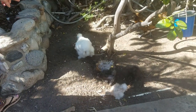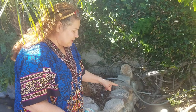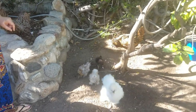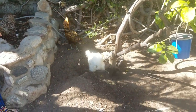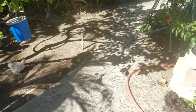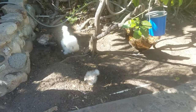Now, Cleo will not let any other chickens eat this deliciousness. As far as she's concerned, it is only for her babies. So we need to go get some other deliciousness for Goldie and the other ones. Goldie's the only one that's not completely afraid of her. The rest of them, watch what they'll do. See, she'll take some and then she'll run away because she's afraid. Because that little white Cleo's mother will kick anybody's ass that tries to eat her baby's protein. Just like you did, Mommy.